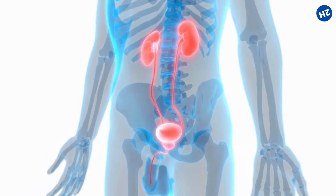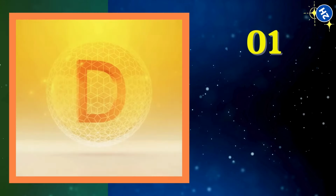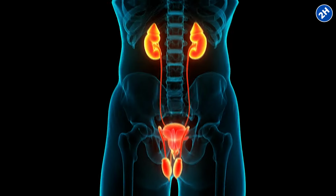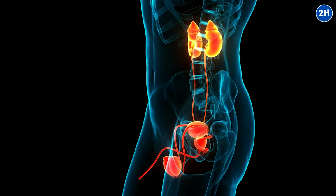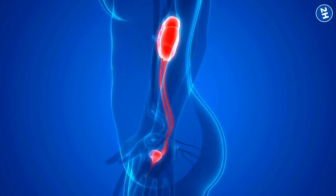Let's dive in and keep those kidneys working their best. Number 1. Vitamin D. First, what is proteinuria? It's when your kidneys start leaking protein into your pee, which is not good. It's a sign your kidneys might not be working right.